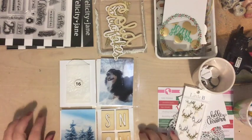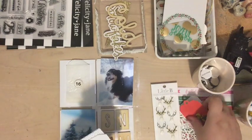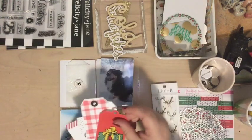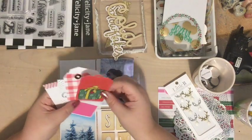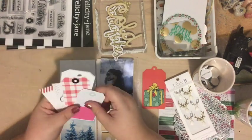I'll need somewhere for journaling. Maybe I could use one of these adorable little tags. Most of these are Felicity Jane, and then this one is a doodle by Brandy Kincaid. I'm not sure that the present matches, so even though I really love it, I think I'm just going to stick that aside.